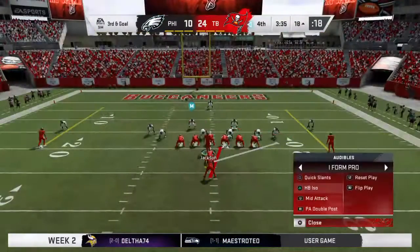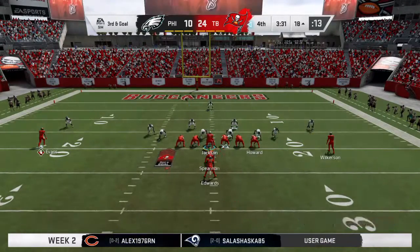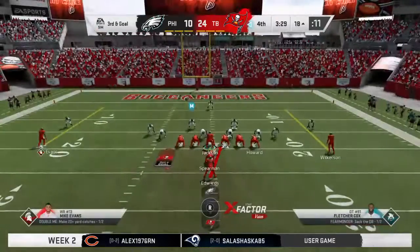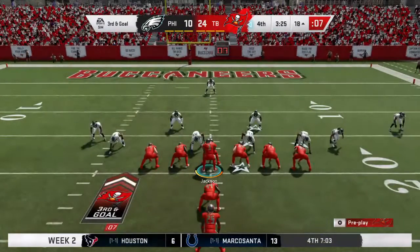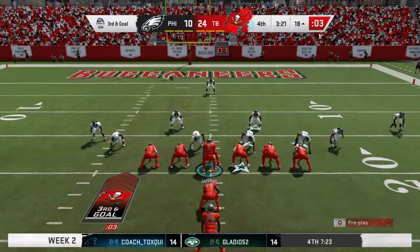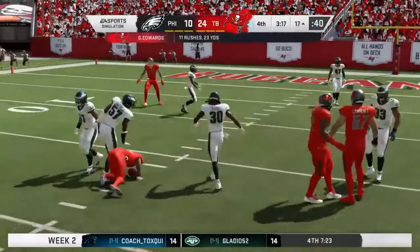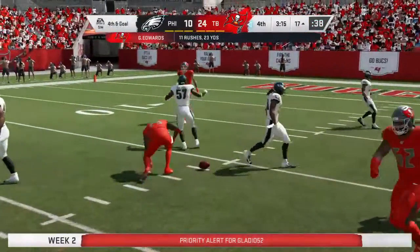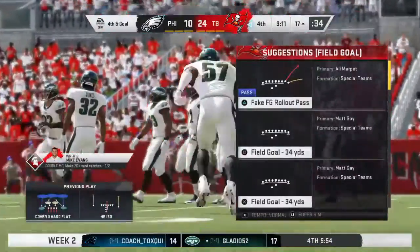This has been a long drive. You got to figure a field goal would be a letdown. Can they convert now on 3rd and goal? They'll try and run. Edwards. And he'll get this one down to about the 17. Only able to pick up a yard, and that's going to leave him with a long 4th and goal.